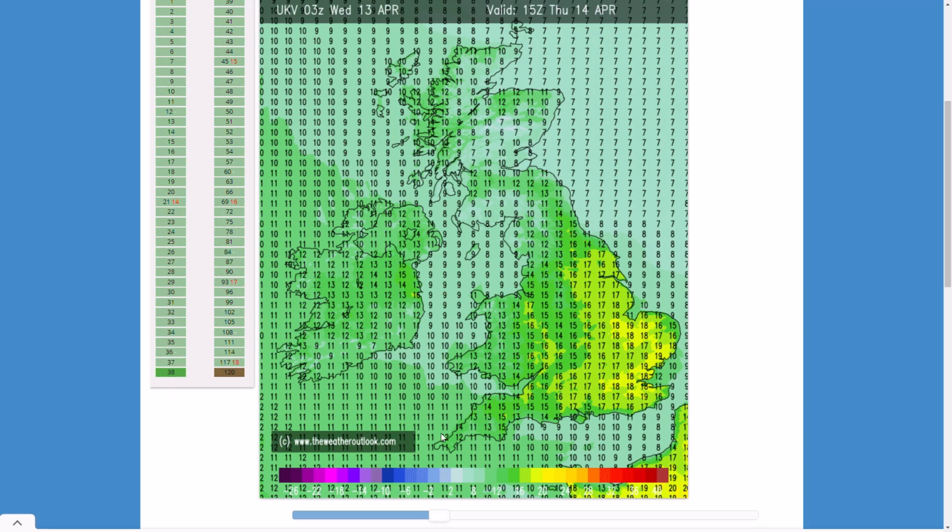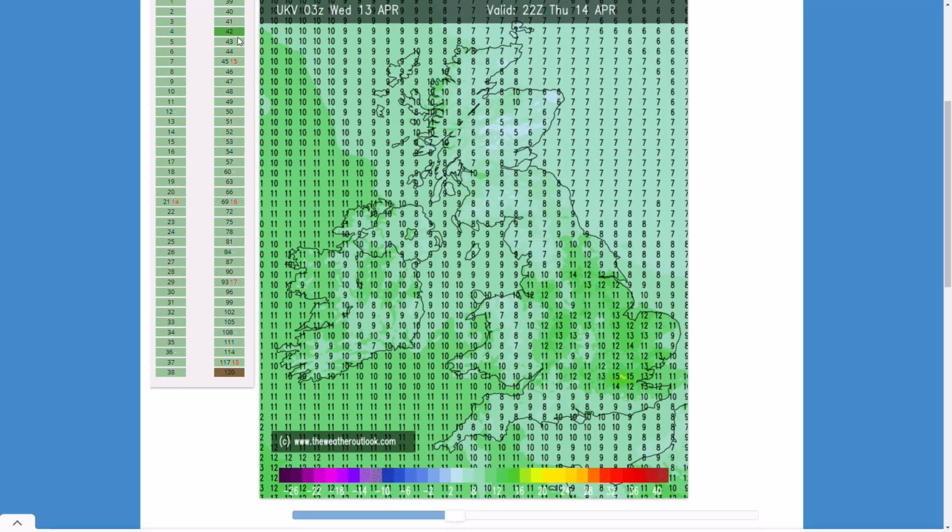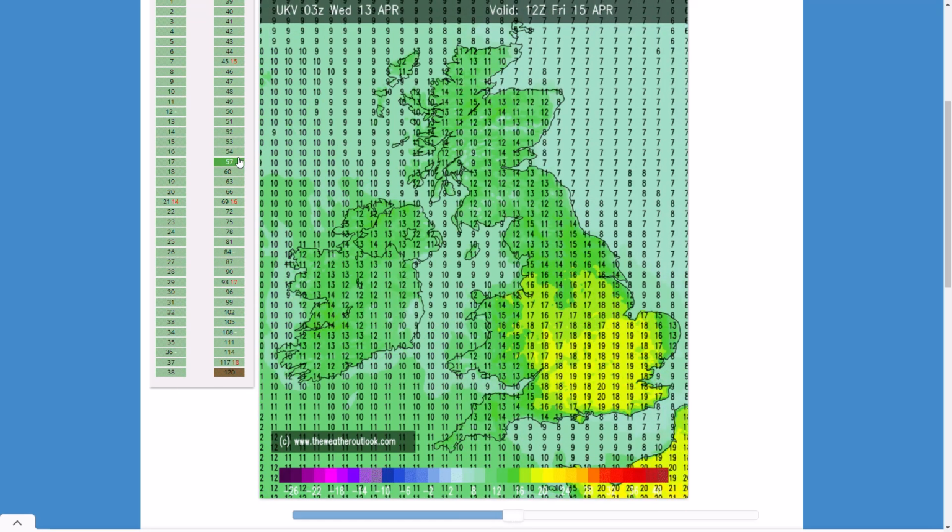And the temperatures are going to really climb for Friday, and by Friday afternoon, widely across England and Wales, high teens, low 20s, 20, 21, 22 degrees very possible, and even across Scotland potentially getting up into the mid to high teens, and again across Ireland and Northern Ireland. So really quite warm, not exceptional, but quite warm considering the cold start to April we have had.